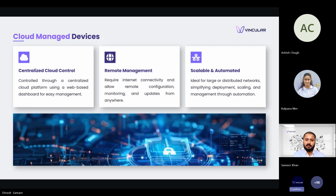Now let us look at the other side of the picture, the cloud-managed devices that are connected to a cloud-based management platform. So instead of logging into each device individually, administrators can monitor, configure, and manage devices remotely through a web portal or a cloud dashboard from anywhere with an internet connection.